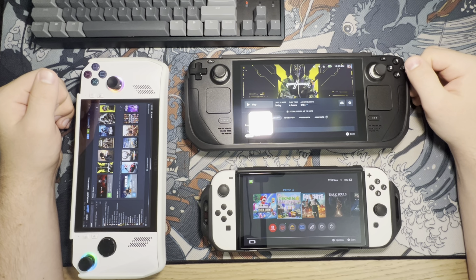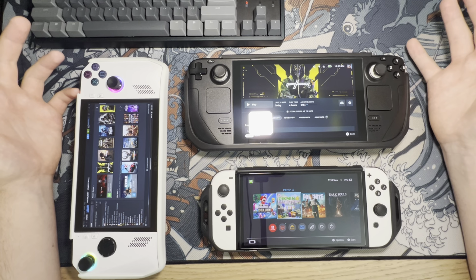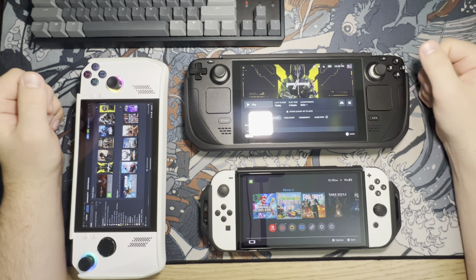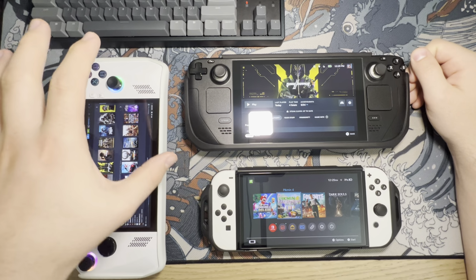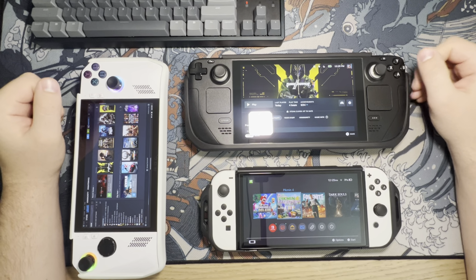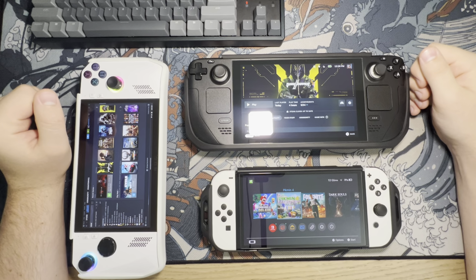There are newer chipsets coming in 2024 and 2025. The AMD Strix Point is going to be coming out. It'll be much more powerful, and that is probably the first thing I'd like to touch on. The Legion is using the exact same internals as the Ally, and my biggest complaint, I'll get it off my chest right now, the screen.